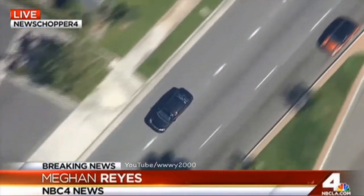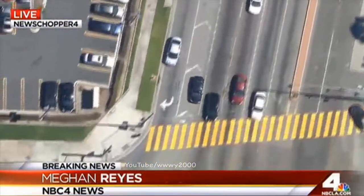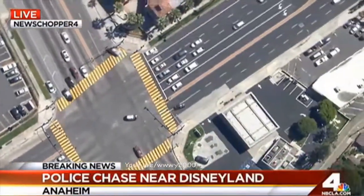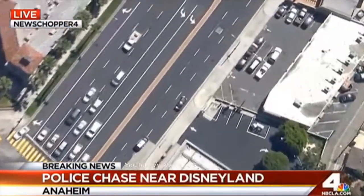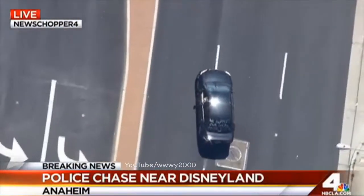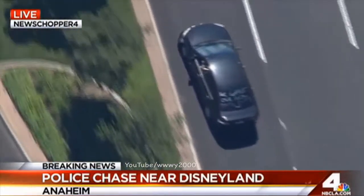News Chopper 4, we're trying to do the best we can here. Westbound Lincoln Avenue, we're coming up on westbound Lincoln, and this pursuit is almost right below us. So we're going to pull out a little and then pull in as we make this turn of the helicopter. Officers are trying to see what's going on. Here we go. Vehicle stopping. Now he's probably going to just taunt them and then take off again, kind of saluting them there.